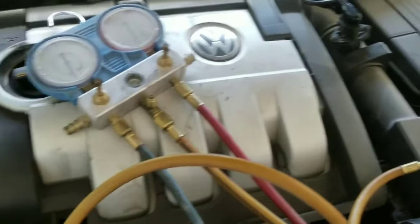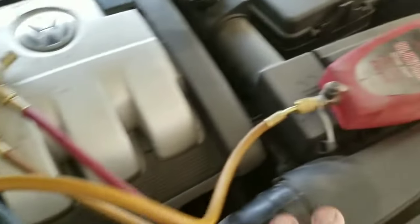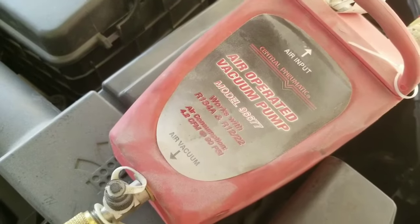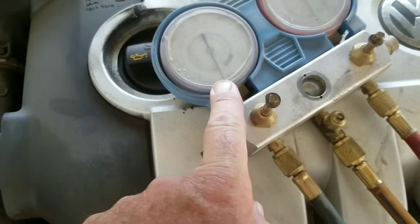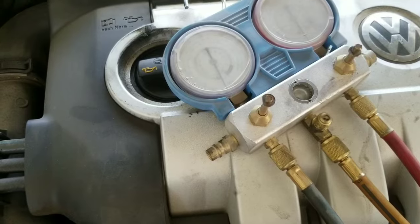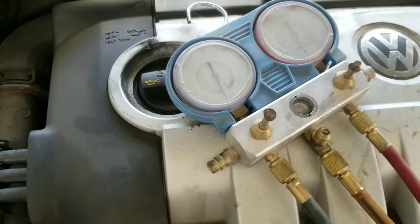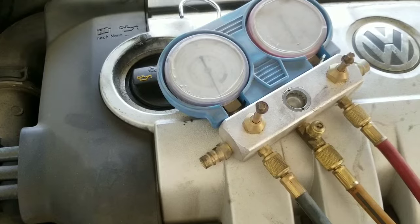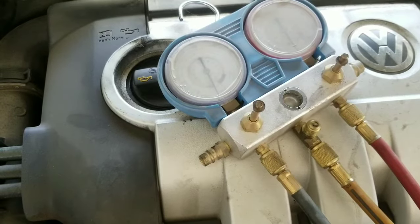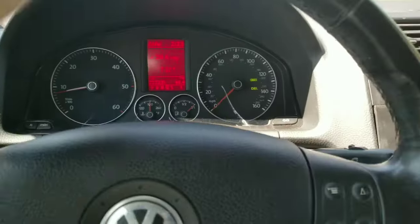So we got these cheapy Harbor Freight tools, gauges. Might be a good investment to buy. They're not expensive. And then we have this evacuator vacuum pump from Harbor Freight Tools. What that does is when you bring it down to 30 inches of vacuum for a period of time, all the moisture inside the system turns to dust, and then it just disintegrates and sucks right out, because water has a much lower boiling point in a vacuum than it does in regular atmosphere. It's 102 out.